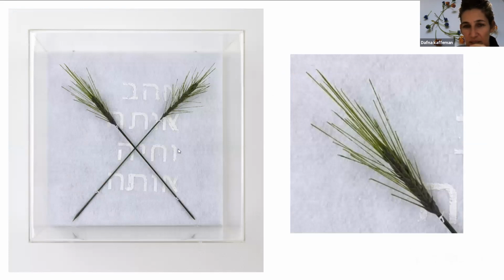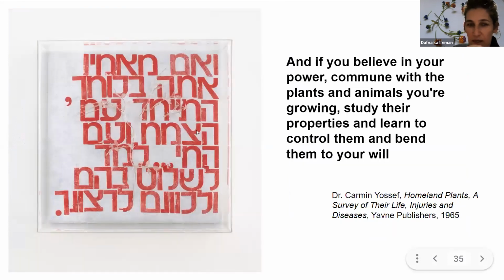Here the text says, "love it and live it," again from the same quote of this book. And the barley, which is a very significant plant, one of the 7 known plants of the land, and also very important archaeologically, culturally. Here, again from the same text: "and if you believe in your power, commune with the plants and animals you're growing, study their properties and learn to control them and bend them to your will."